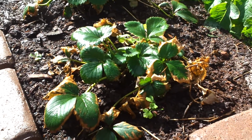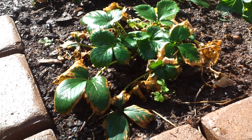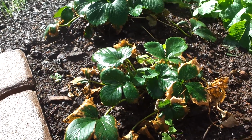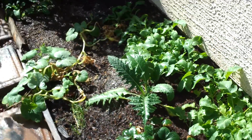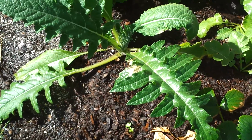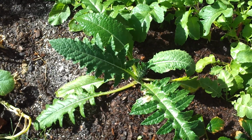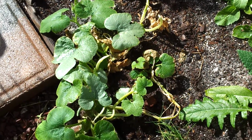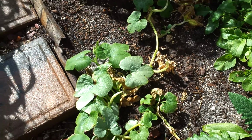This is strawberry. He's kind of still doing poorly, but the one behind him is doing great, so we'll see if he comes back or not. Really been getting hit by whiteflies and ants and stuff. Can't keep them out of here. Artichoke got way bigger, so he'll be ready pretty soon. There's some winter squash there. It's growing slowly but surely.